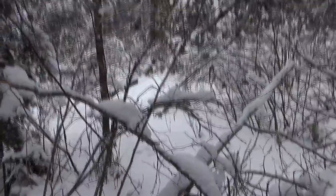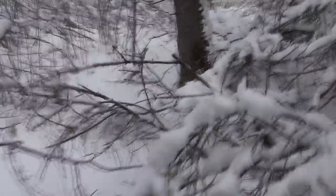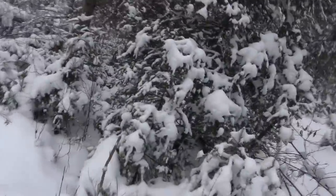Because this is the bigger of the swamps, it's kind of the better spot for duck hunting and beaver trapping. It's a good trail to walk for grouse hunting. I just flushed one actually a few minutes ago.